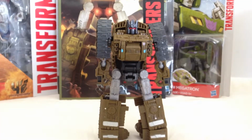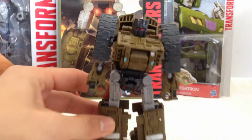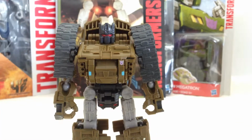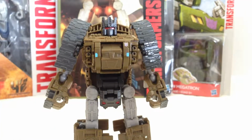Okay, and here we've got Brawl opened up and out of packaging. He's a pretty cool looking Transformer. You don't get a lot in the way of detail. One other thing that surprised me a little bit is he feels very, very cheap. And that's a little bit disappointing because these guys normally have quite an expensive price point. At least in Australia, they're around the $30, $35 mark, which is a lot of money.